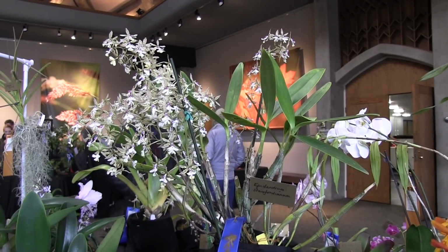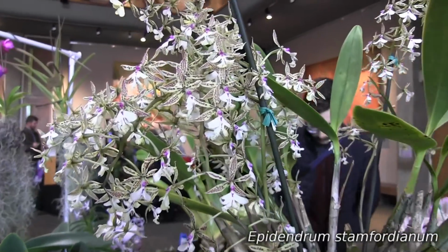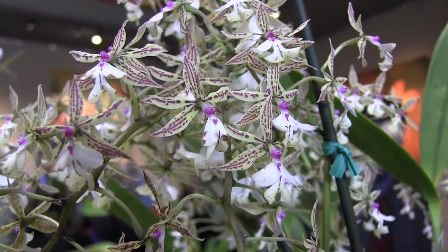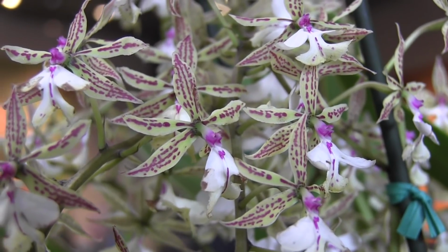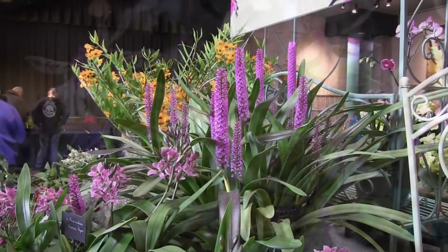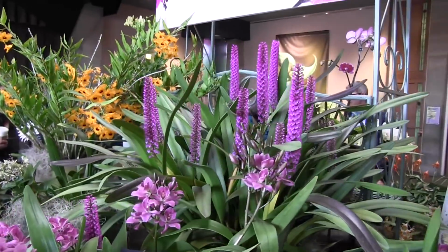Now this is an Epidendrum stamfordianum, and this actually belongs to a friend of mine, a fellow grower at the greenhouse, and she's got this plant. It was just coming into bloom for the show, and it won the best Cattleya type, I believe, so she's super proud of that, I'm sure.